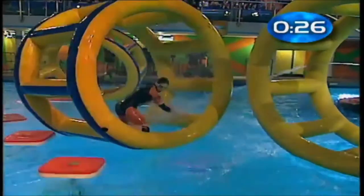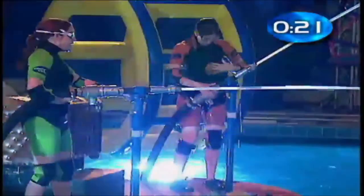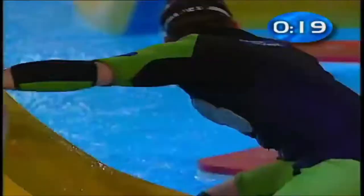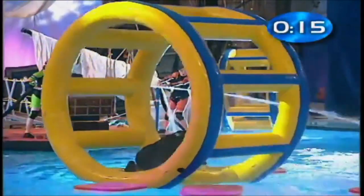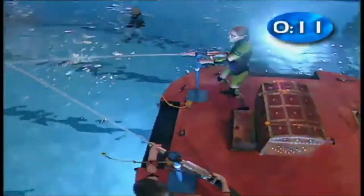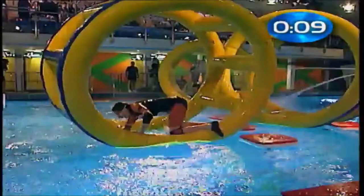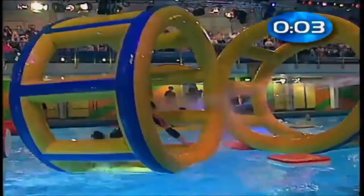He's still collecting though. And meanwhile, Louise from the Dragons, the orange team, has got her water cannon ready. Oh, I can see this happening. Tom, look out! He's going to get a face full of water. He doesn't care, though. He's still collecting points. These two guys are doing brilliantly at that wonder wheel. And the girls are showing no mercy with those cannons.